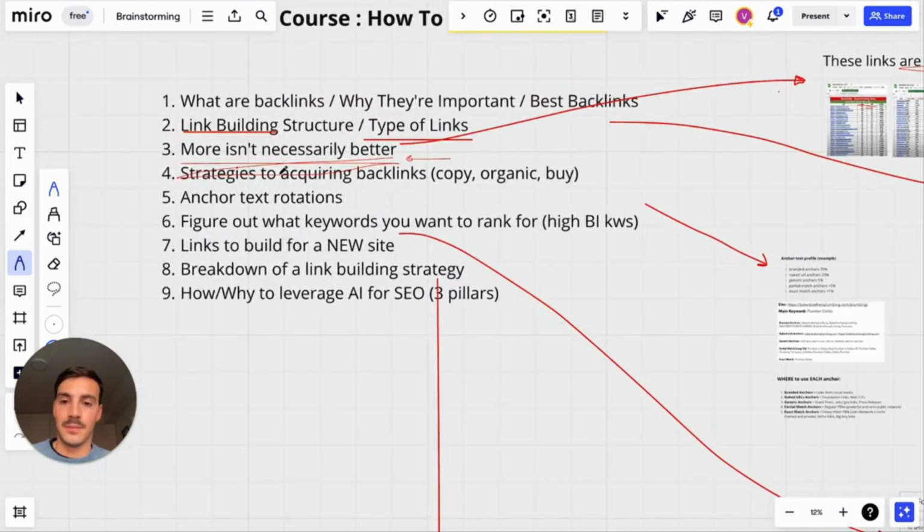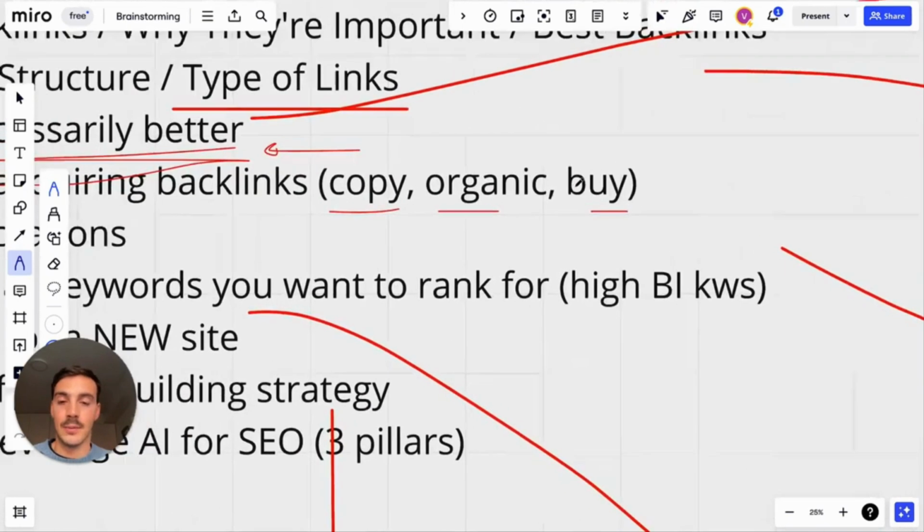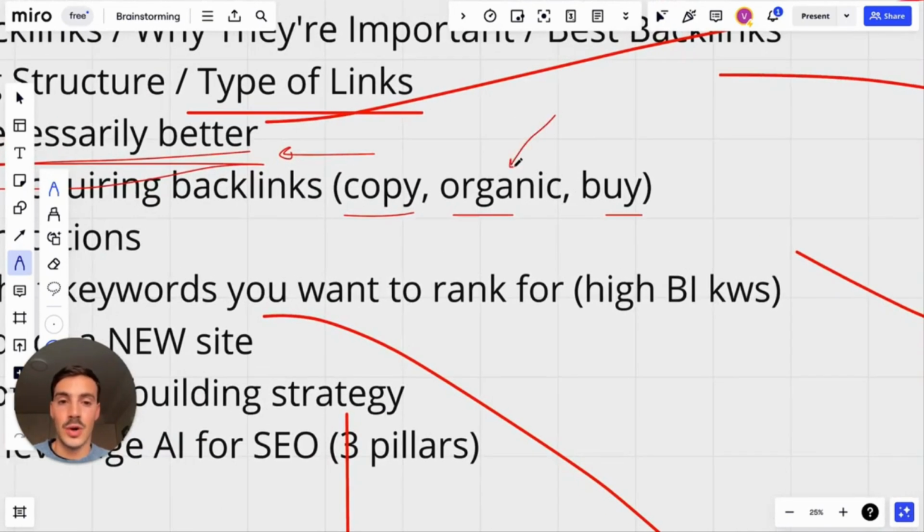Okay, now, biggest one right here, strategies to acquiring backlinks. There's 3. You can copy, you can do organic, you can buy. Now, organic is essentially the hardest one, which is basically telling you that, okay, build out quality content, build out a quality site, quality posts, and if the content is amazing, eventually people will link out to you. Now, that can happen, but it takes a long, long time, and it is hard, okay? So don't go for this one. I mean, you can, but I won't recommend.